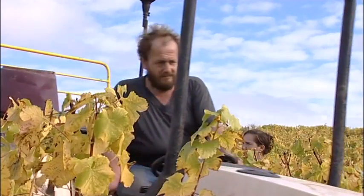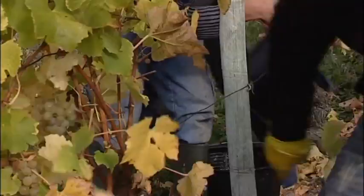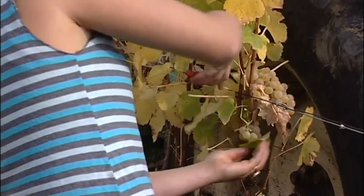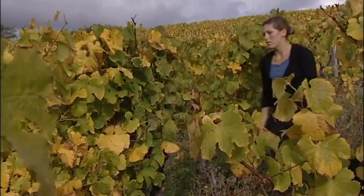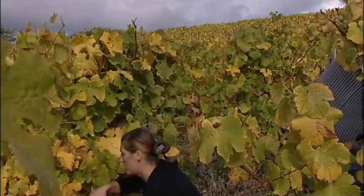The white wine is made from 3 grape varieties, Sauvignon, Semillon, Muscadel. The Sauvignon ripens first. In theory, the Semillon ripens second, but sometimes the Muscadel can ripen before the Semillon. So you're always making value judgments about when you're going to pick, how you're going to pick, just waiting for the grapes to become delicious, ripe and luscious.